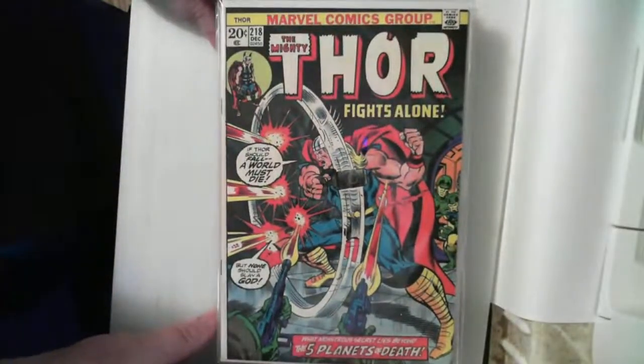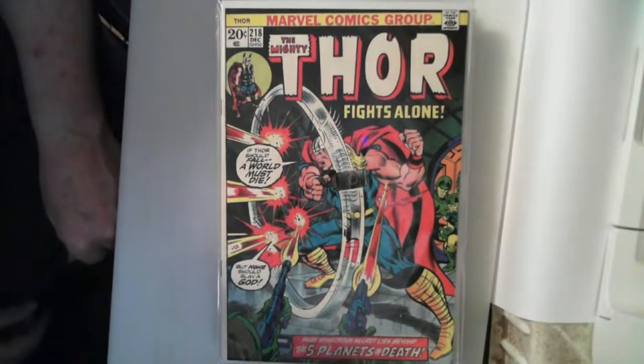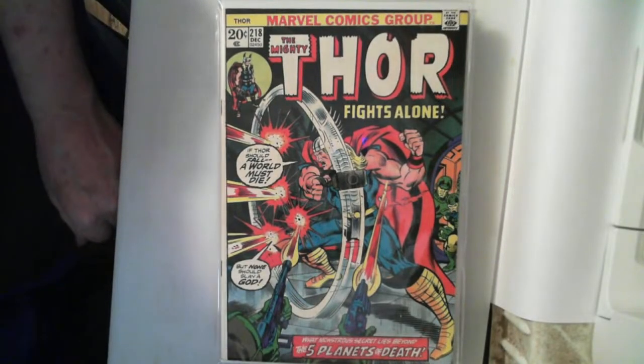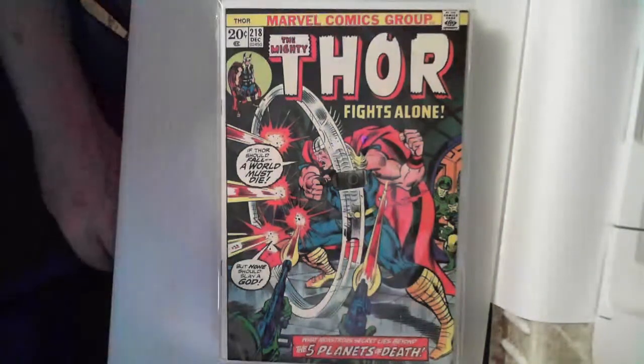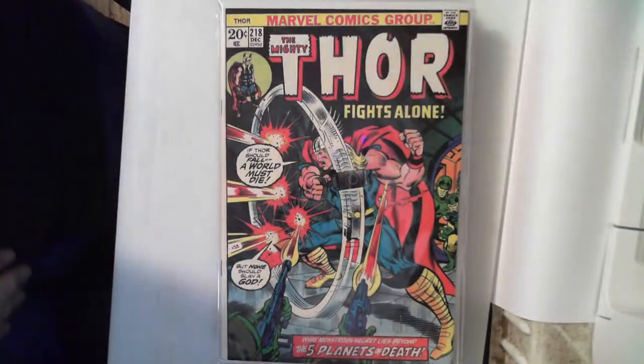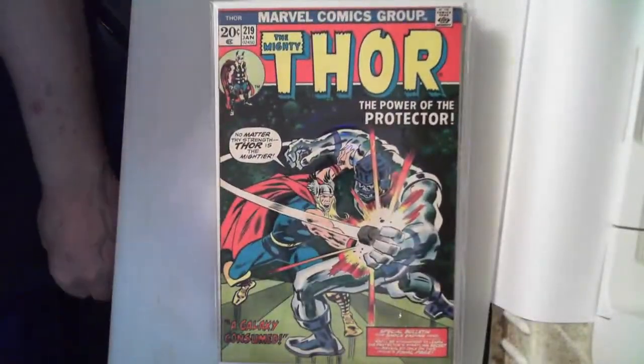Next up, Fantastic Four number 218. I believe I said $10 on that. Yep, that's what I wanted for that, was $10. And Thor 219, another book that I wanted $10 for.